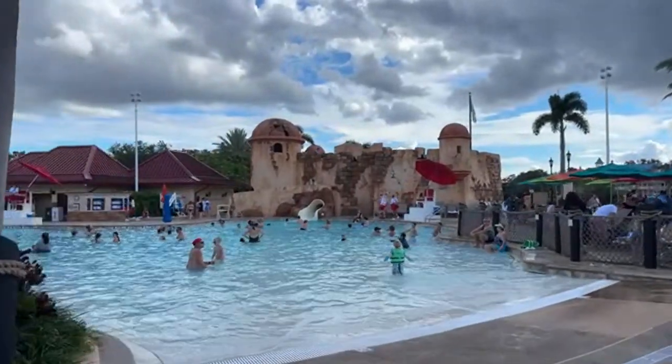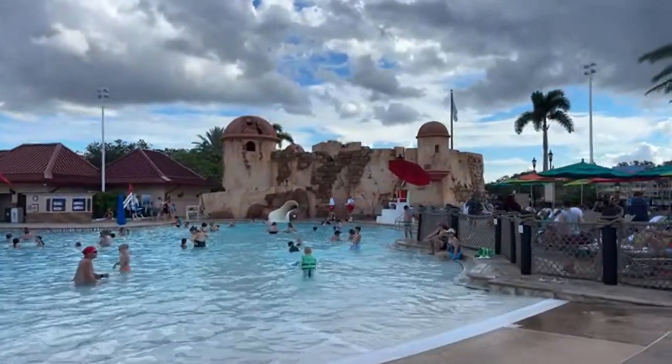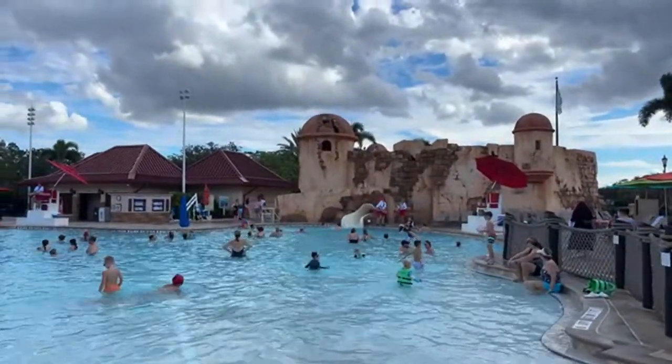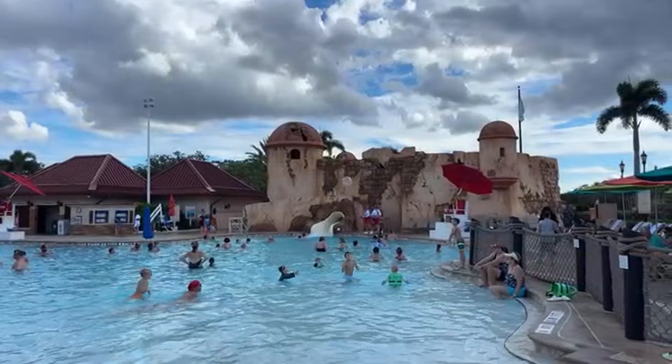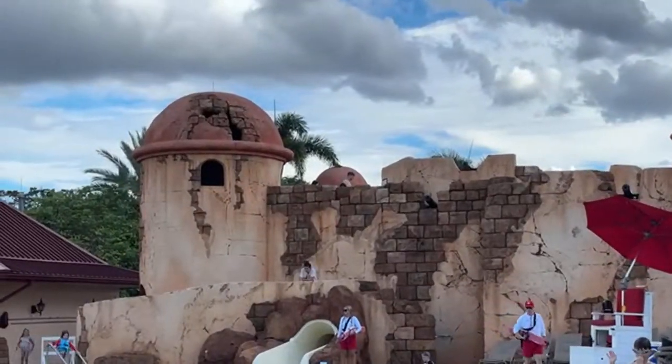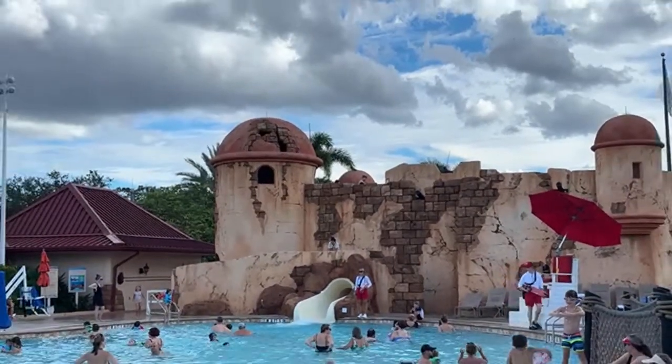Zero entry, and then that last part, there's a slide that comes out. Now we're not going to walk all the way around it. I want to go over and show you the kiddie section. But right there, the slide comes out. So you climb up, and you see these gentlemen at the very top there. They're getting ready to do their slide, and they come out down there.